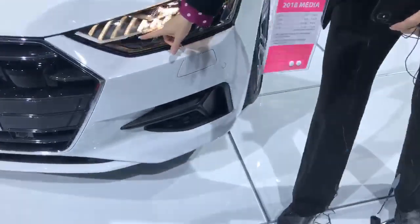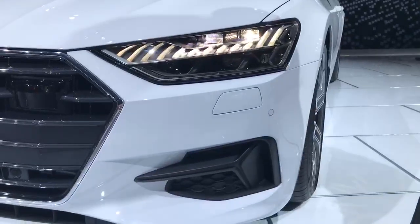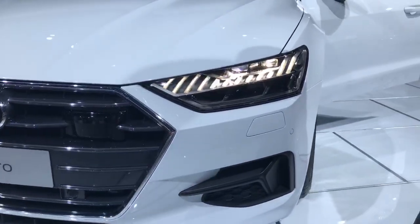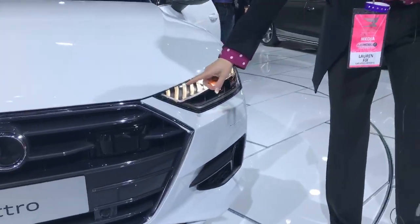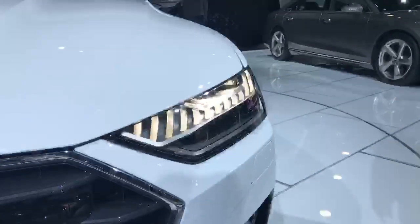So I asked the designer, what is the story with these totally cool LEDs? They don't just look cool, but they actually have a meaning. It's about technology and going into the future. It's made of ones and zeros, so for you tech geeks, ones and zeros, isn't that cool? That was the whole concept of this LED headlight.